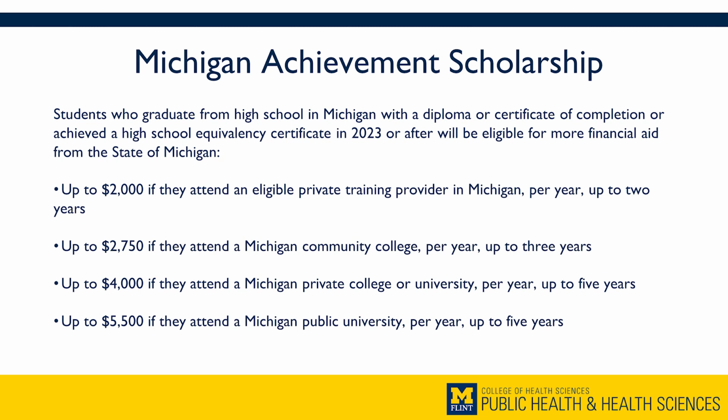In addition, I'd like to talk a little bit about the Michigan Achievement Scholarship, and this is relevant for our in-state students. Just recently, this was announced by the governor's office for high school graduates of the class of 2023 and after. Individuals will be eligible for a number of different levels of tuition support to complete an education either at a community college or at a private university or public university such as the University of Michigan-Flint. I definitely encourage you to take a look at these things because it can help in all ways to be able to have yourself, if you're the student, or your child be able to afford an undergraduate education at this time.